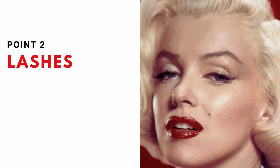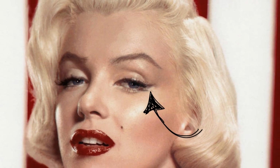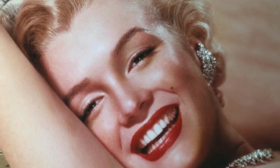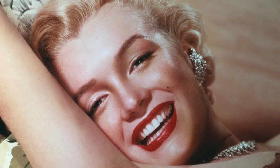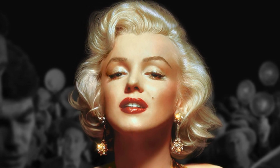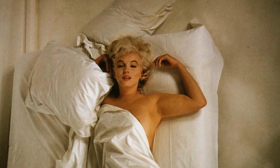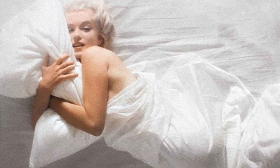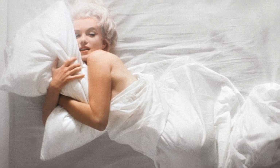Now moving on. Point number 2 are lashes. She used half lashes to get her sleepy and siren seductive look and placed them on the outer part of her eyelashes at the end. Eyes are known to be the window to the soul and they are also a very important tool in seduction and flirting. The cat eye just does something and it is very seductive. I personally don't wear fake eyelashes, but I started applying a little more mascara in the corner of my eyes to create that magnetic effect.